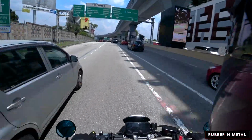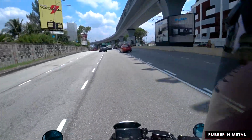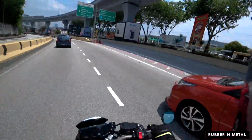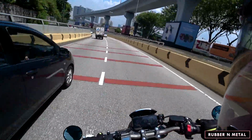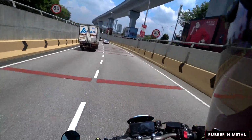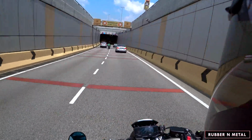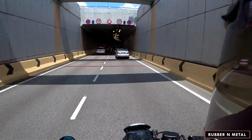However, it's never failed me in the rain or in wet conditions. I never really went into sand on purpose, but it has never given me any feel that I shouldn't trust these tires. So they're good tires. It's just that I wanted something softer and sportier.